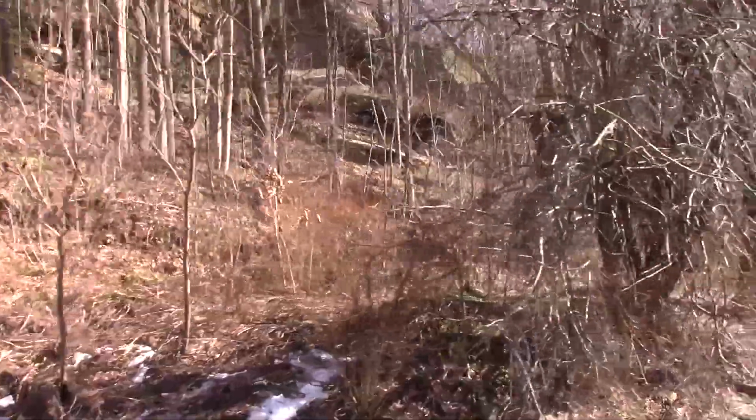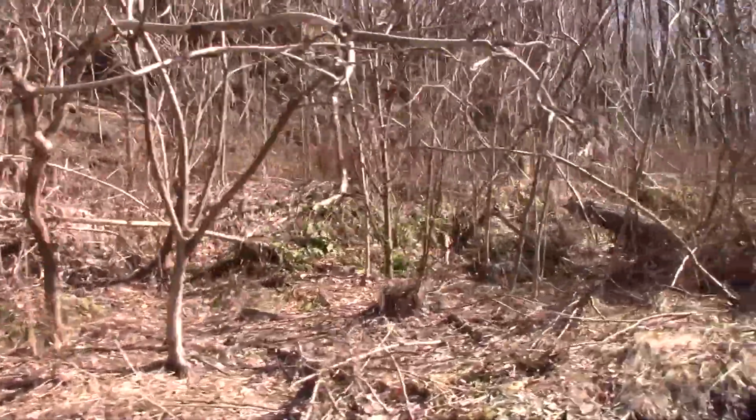We just came out of there. It's going to be growing in a few months. We won't be able to get in there with all the vegetation.